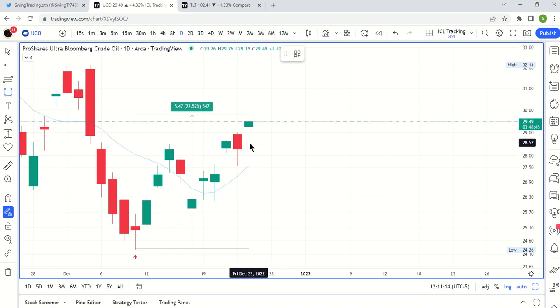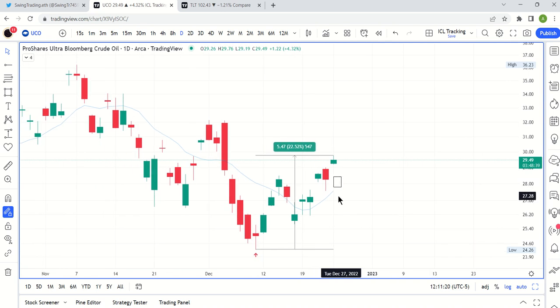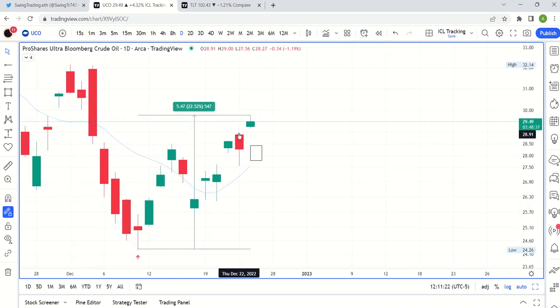Again, this is all about probabilities. A candle like this has a high probability that the next day it opens like this, right? So that's what people would be positioned for. Instead, it opens above the high. Remember, this candle closed here. Just to be clear, we closed at 27.56 and then this candle opened at 29.26. Or actually, excuse me, that's the low. We closed at 28.27.